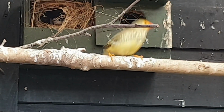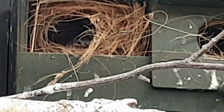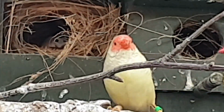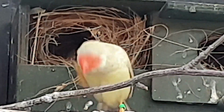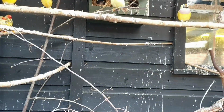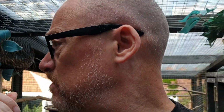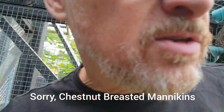Now if we look at the nest from here now, you can see that there is a bird sat on them. Now that's the Indian silverbill. That's it, get right in the way. So there's an Indian silverbill sitting on that bird in there, yet it looks very similar to the ones that are in there. It could be that these cherry finches are laying eggs and the other birds are sitting on them.